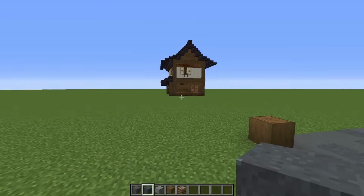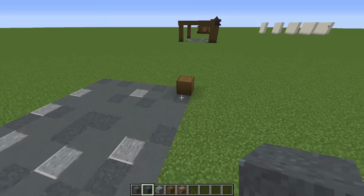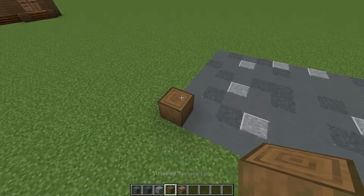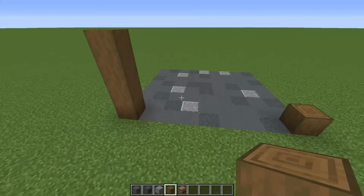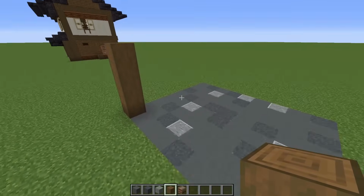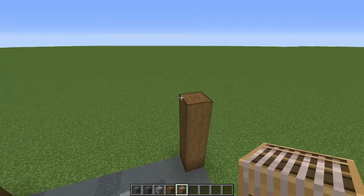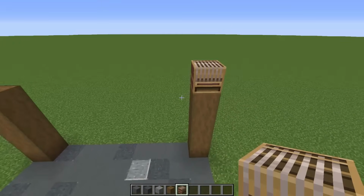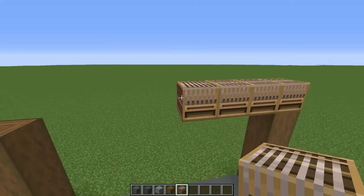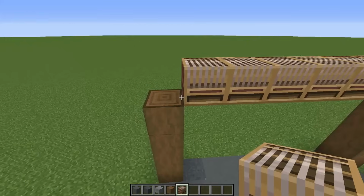Now toward the front of the shop, just in the corners, we are going to put stripped spruce logs. And once you've got those in, put another 3 on top so they are 4 blocks tall in total. Then come to the inside here and I want you to grab some looms. And we're going to place them facing this direction. And we're just going to run these all the way along until it connects to the other pillar.